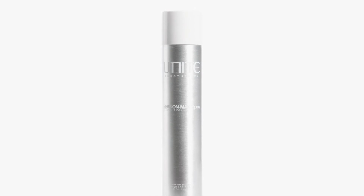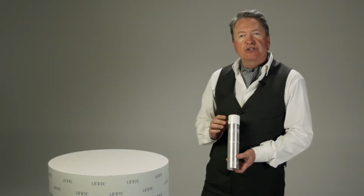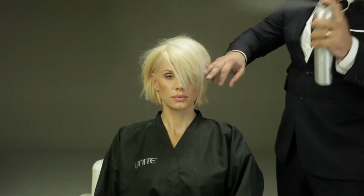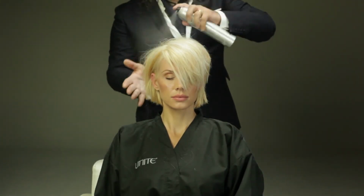Session Max is a hairspray that we have in our finishing line, and Session Max was brought out because of the session workers, red carpet to runway, editorial shoots that the hairdressers that we work with wanted to use. Now, how does this work in the salon and for your clients? It's an extremely strong hairspray. We actually call it a serious hairspray.